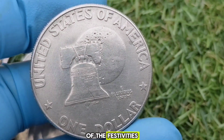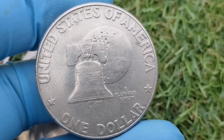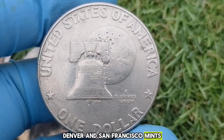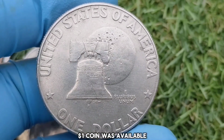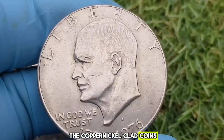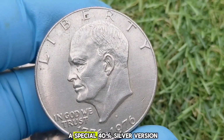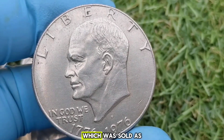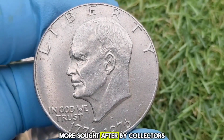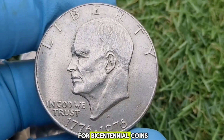Now, let's talk about the minting of this iconic coin. Produced at the Philadelphia, Denver, and San Francisco mints, the Bicentennial $1 coin was available in several versions. The most common were the copper-nickel clad coins, which were issued for general circulation. However, there was also a special 40% silver version, which was sold as a collector's item. The silver version is often more sought after by collectors, and this is something you'll want to keep an eye out for when you're hunting for bicentennial coins.